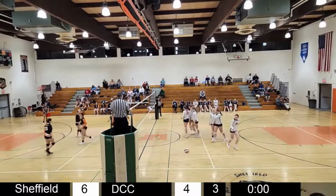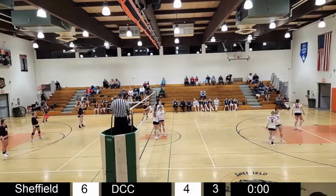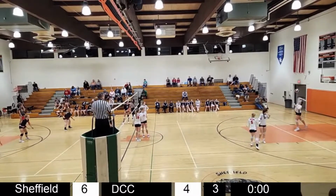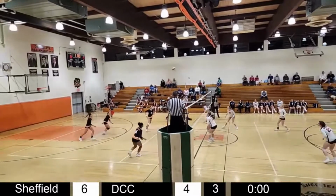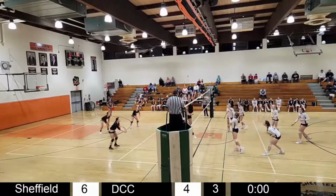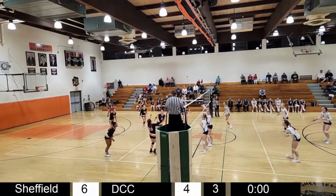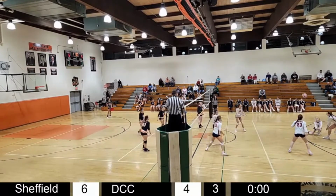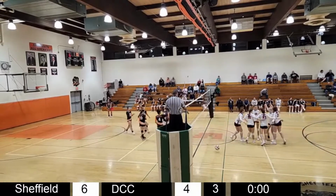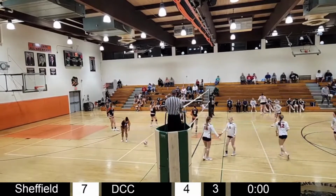Visser and Emma Alensky. Served by Emma Alensky. Stefan just kind of pushes it over the net there for Sheffield. And that's blocked at the net. Arinko and Woderson there. And there's Arinko dug out by Haynes. And Central unable to get that one over. It's 7-5. I can update the score there for you.